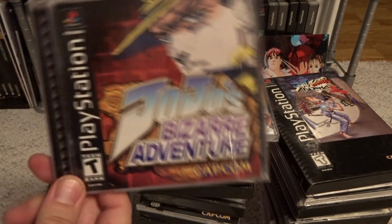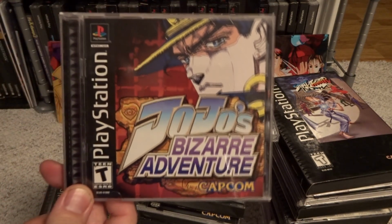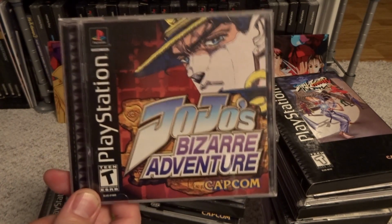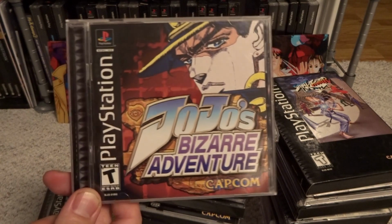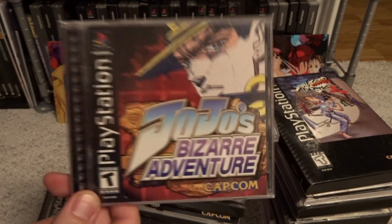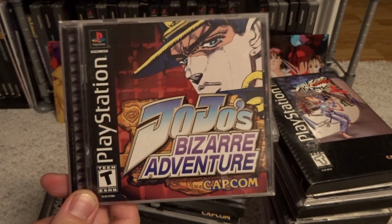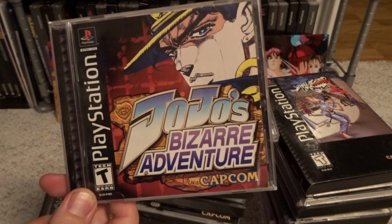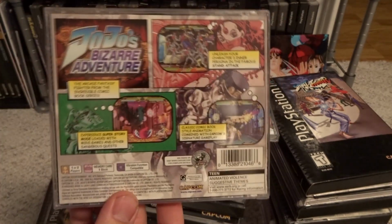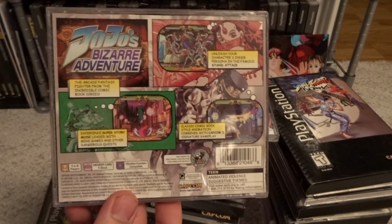This next one is another one of the fighting games that came out after the Fighter's Edge series, so this is one of the later releases. This is JoJo's Bizarre Adventure. This also came out on the Dreamcast, which I have that version as well. For some reason, this PS1 version is incredibly hard to find. I don't really know why, other than, again, the PS1 was getting a little bit long in the tooth by this point, but the Dreamcast version actually seems to be quite a bit easier to find than the PS1.